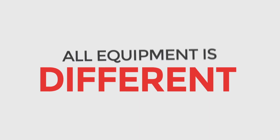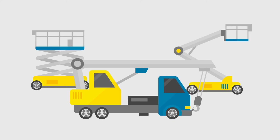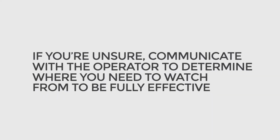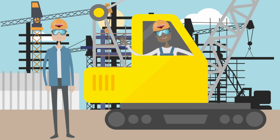All equipment is different, and each individual piece of equipment will have different areas that the operator cannot see. These areas are called the danger zone. If you're unsure, communicate with the operator to determine where you need to watch from to be fully effective. Likewise, the operator has a duty to stop equipment operation and communicate with the spotter when he no longer has line of sight with them or if their signals are not understood.